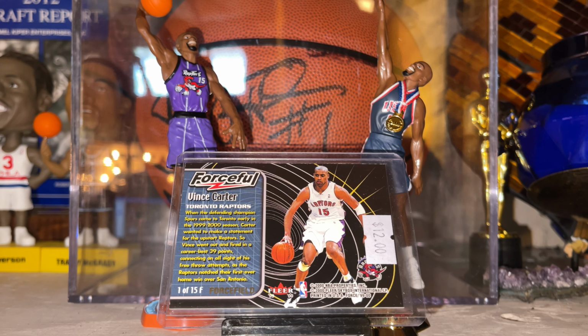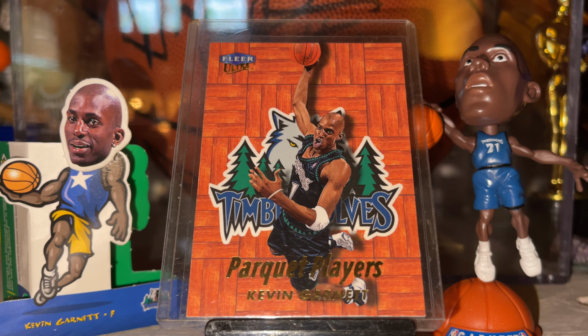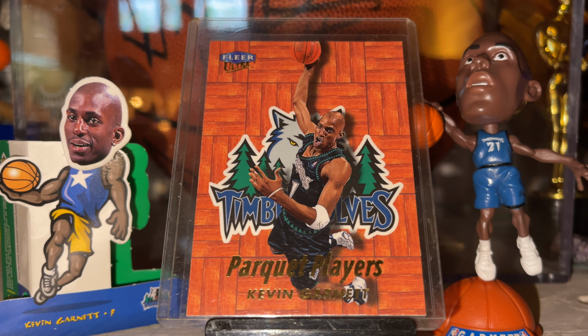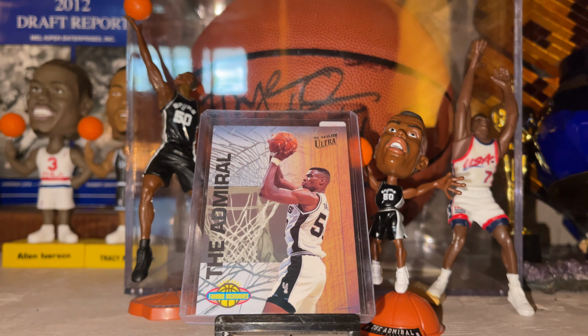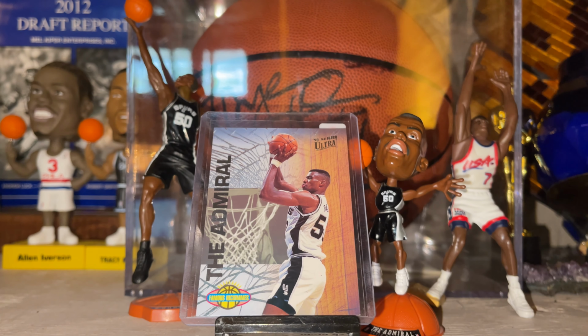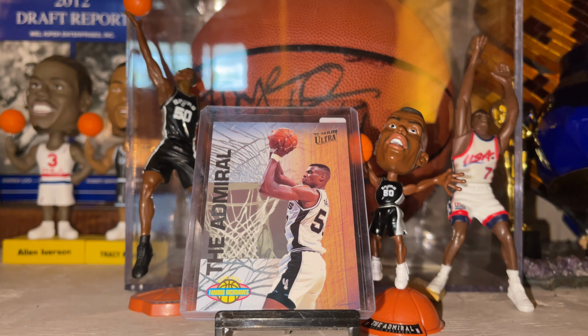The Parquet Players of KG. What an incredible picture. And again, an insert that I needed of KG for my PC. So that was great to get. 93-94 Ultra, Famous Nicknames, the Admiral. You can't go wrong with that one. I loved him as a kid. I love that one. There's a few players that I want to get in that set. Not a set I want to get the entire thing of.